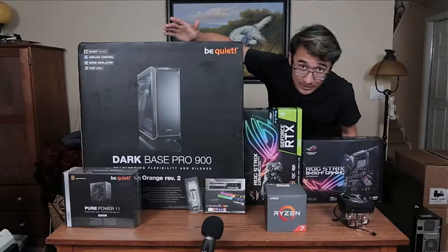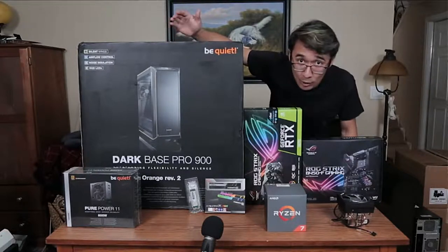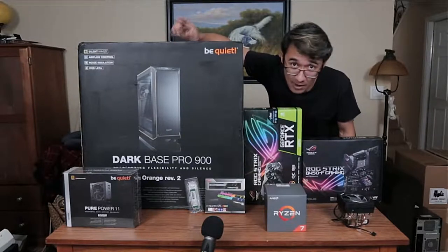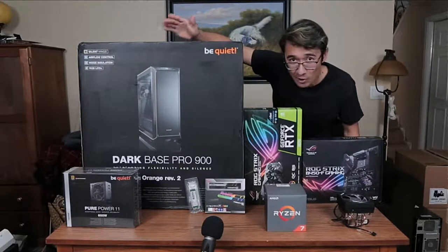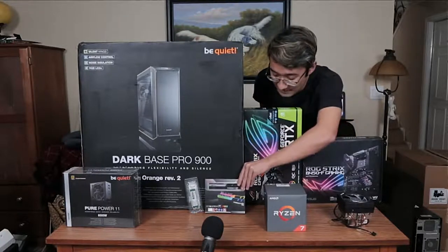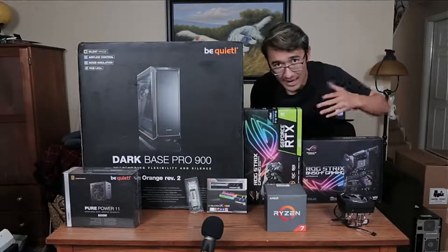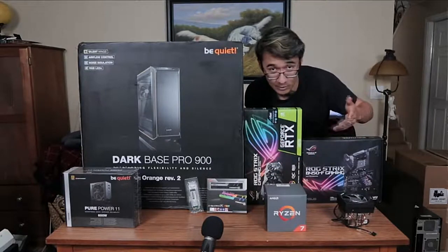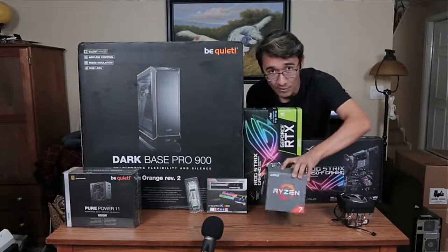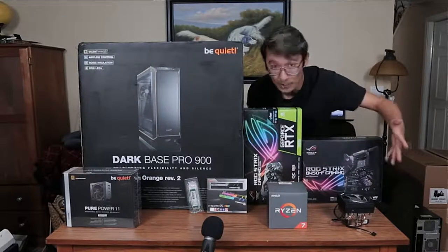So the first two parts we're gonna be talking about are the case and the power supply. For the power supply, we have a Pure Power 11, which is a 600 watt gold rated power supply from Be Quiet. And our case is a Dark Base Pro 900, also from Be Quiet. For our RAM, we have 16 gigabytes of RGB Trident Z, which is made by G-Skill, and it is clocked at 3000 megahertz speed, which actually works really well because of our processor. Our CPU is going to be a Ryzen 7 2700, the non-X variant, which is an incredibly powerful processor.